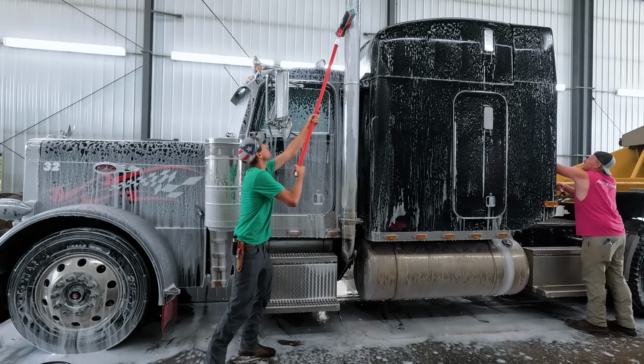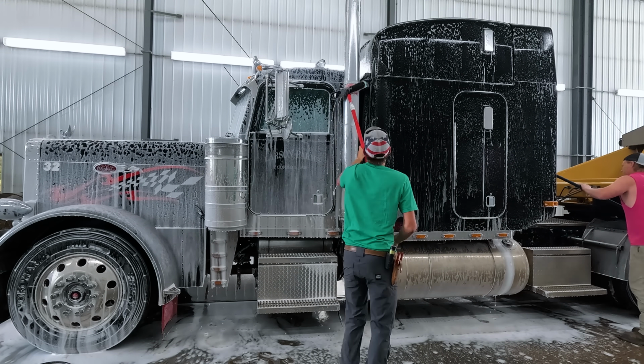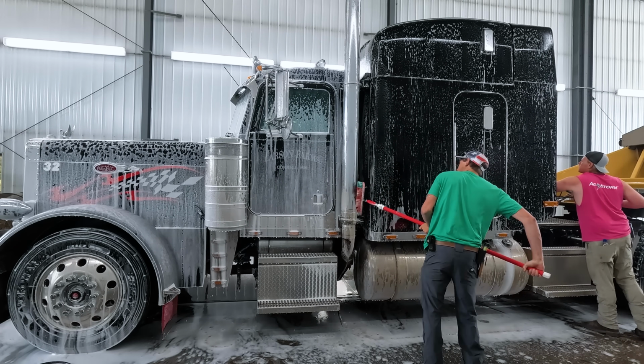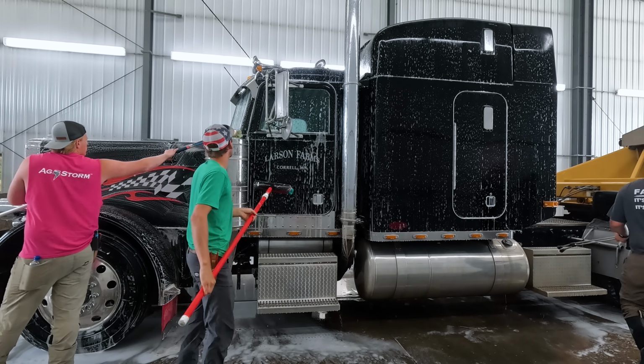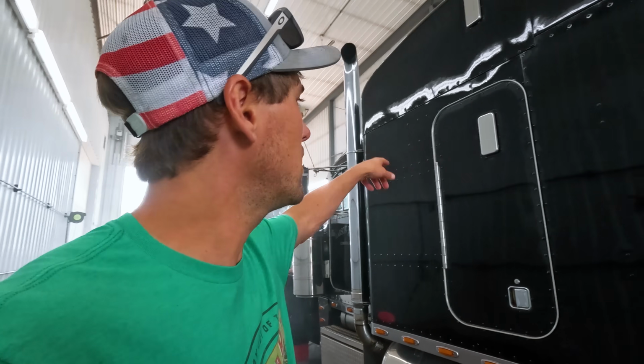Oh, that soap works amazing on these bugs. Yeah, we need a stack brush. That's starting to look a lot better. So we'll let them finish up doing it, and then we'll get the spot-free rinse going.